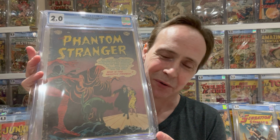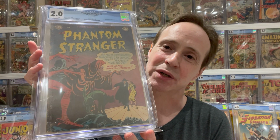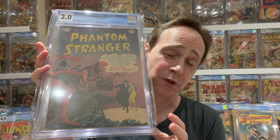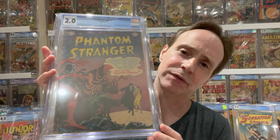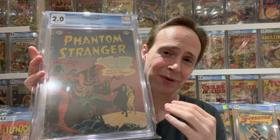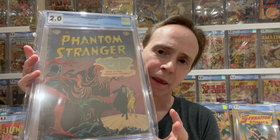Like, we can't all be rich and afford 9.8 of everything. I don't even think there is a 9.8 of this book. So this is Phantom Stranger #1, first appearance of the Phantom Stranger from 1952, I believe. Yeah, '52. Phantom Stranger had 6 books in the original series, and then they brought him back in the Silver Age. But it was a really interesting series.